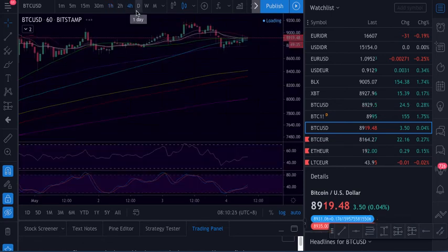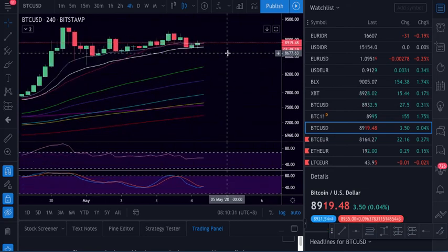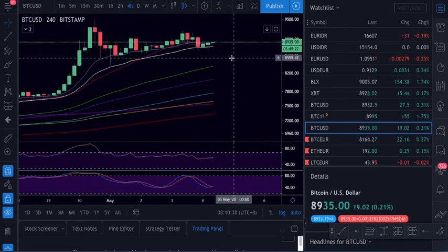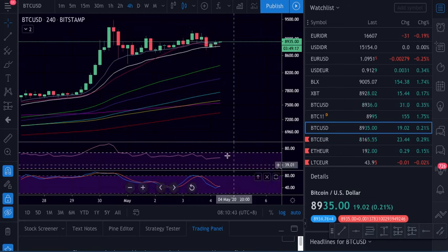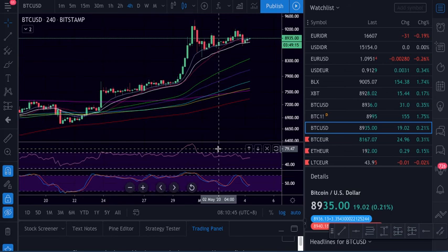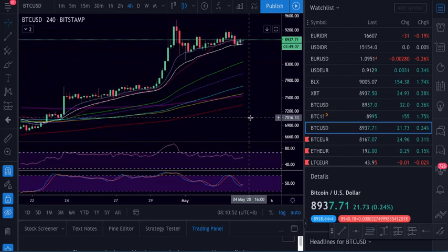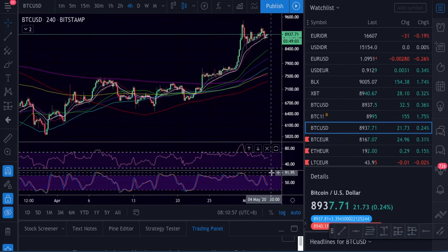4 hours. We are still holding above the 21 and already above the 12. So we are already above all the moving averages here. See, it's getting green now. But in terms of 4 hours, we are already in the overbought territory, and I'm sure we will come down soon because we have been here and we still didn't come down to the lower areas.